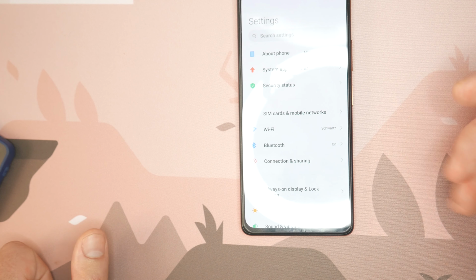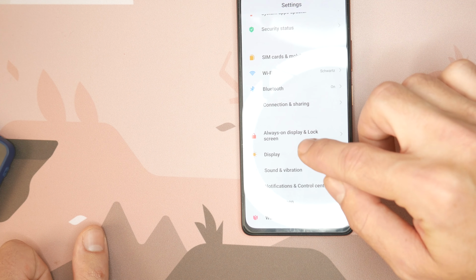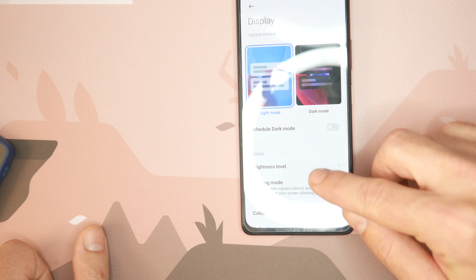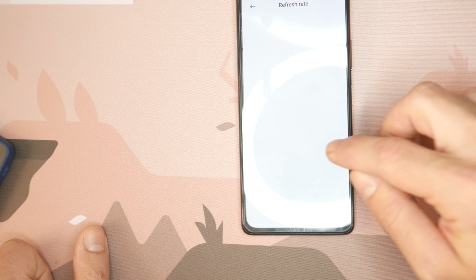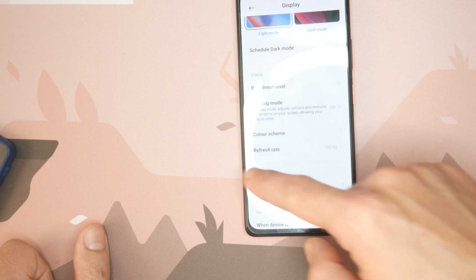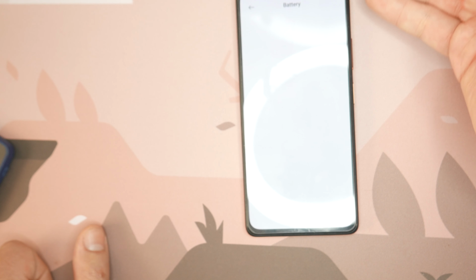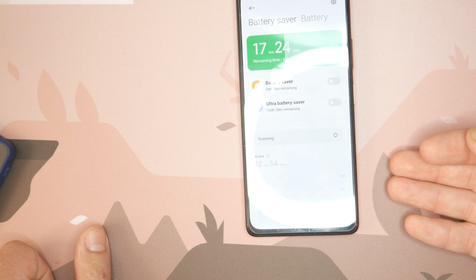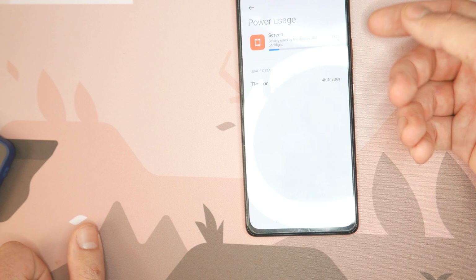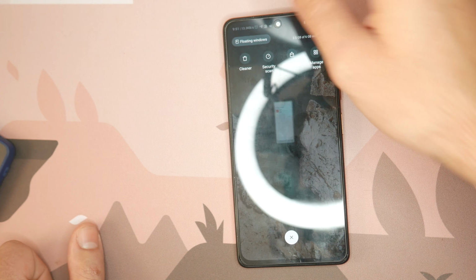So again, MIUI, mine's running global 12.0.10 with the display running at a refresh rate of 120 Hertz. So that's good. And the battery has been great. If I go here, battery and performance, you can see it was charged to 100. I have about 4 hours of screen on time at 40% battery life. And everything else. So it's great.